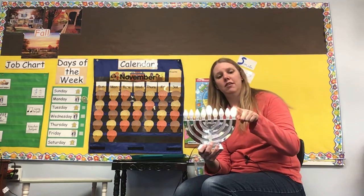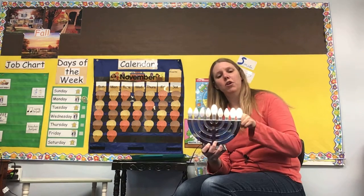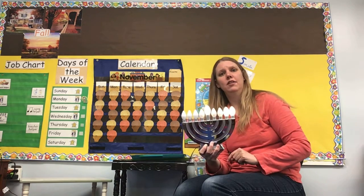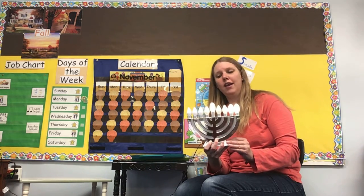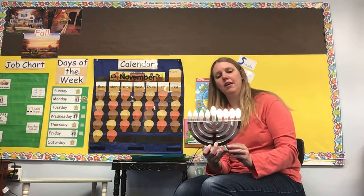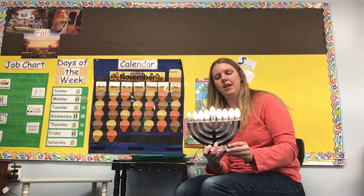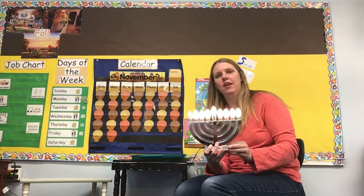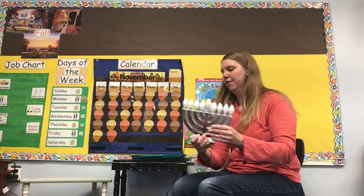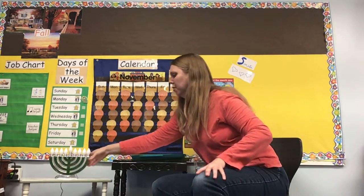So the first night of Hanukkah, second night of Hanukkah, and you see we're going from left to right instead of right to left. So we usually do things from right to left, but for Hanukkah it's left to right. Third night of Hanukkah, fourth night, fifth night, sixth night, seventh night, and eighth night of Hanukkah. And then I'm going to turn them all off. I think with the next book we read next time, we will kind of light them as we go. I think it'll work well for that.